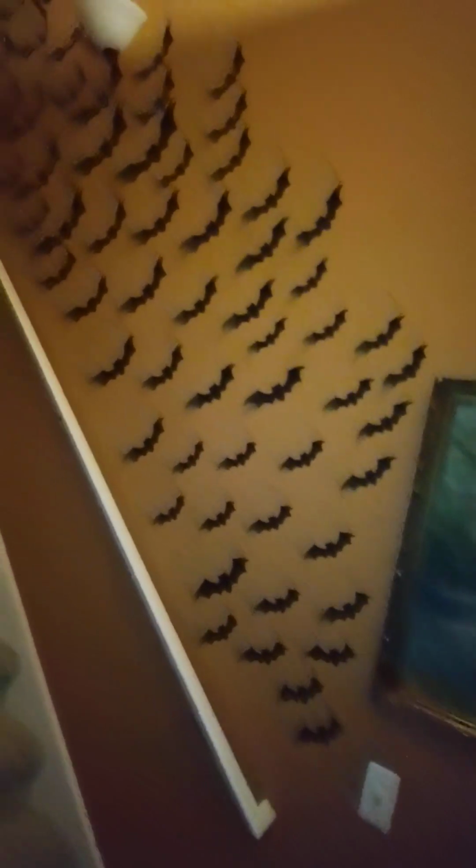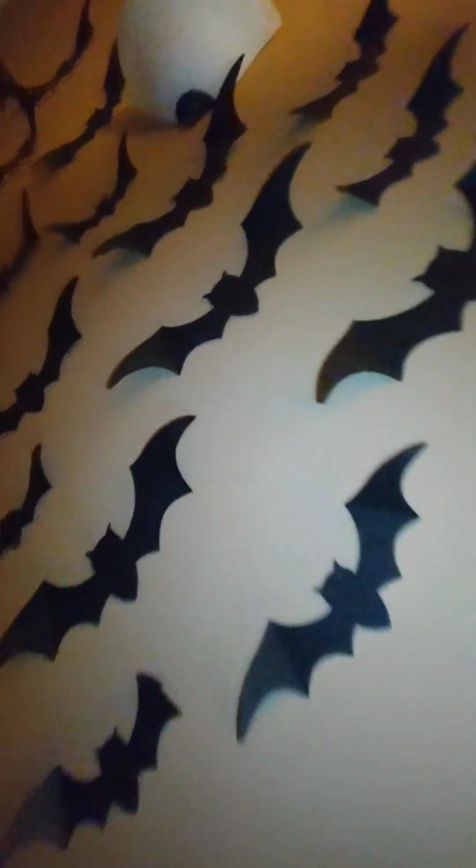More Halloween signs. This is the Walmart section. What foyer wouldn't be complete without a woolly goat, or woolly sheep, rather? There's one of my photos turned into an oil painting that we did, I don't know, probably 10 years ago or so. Got some bats flying up the wall here, going upstairs.